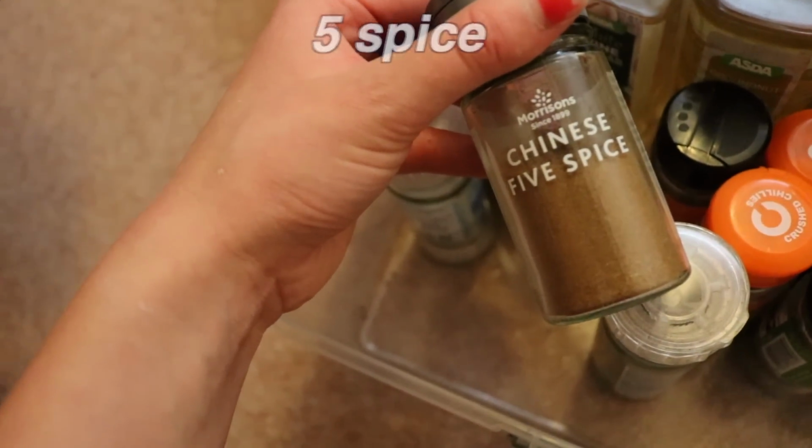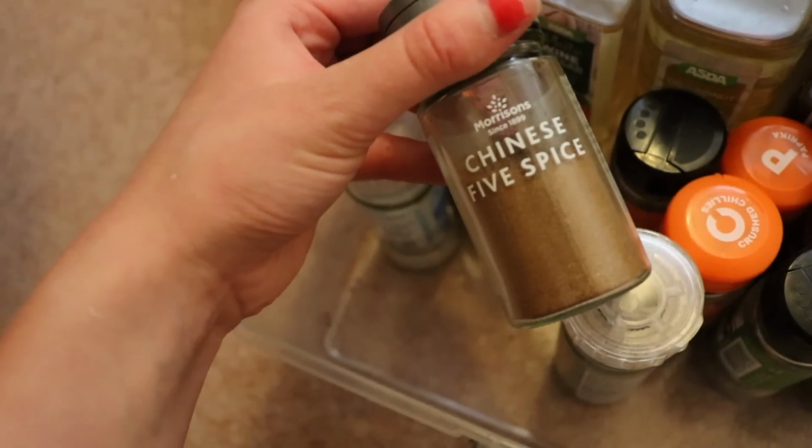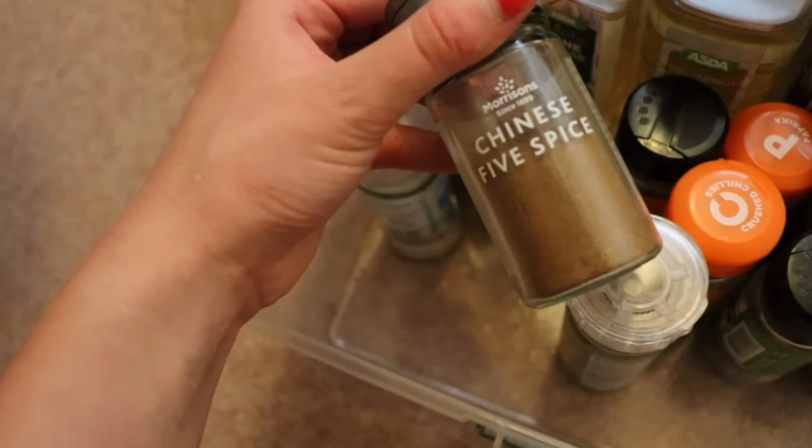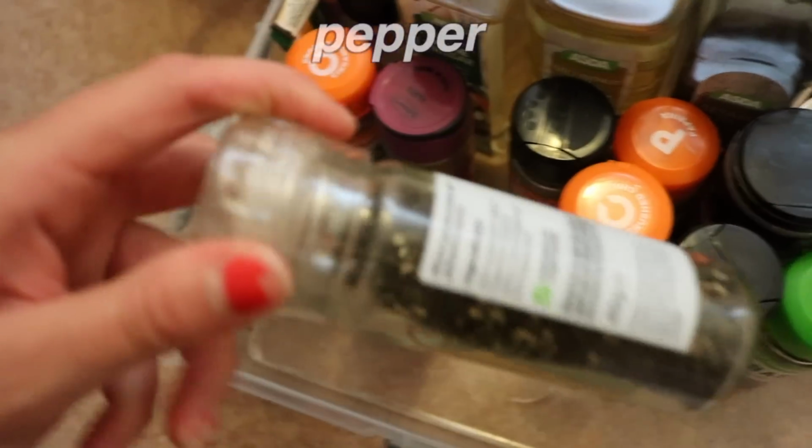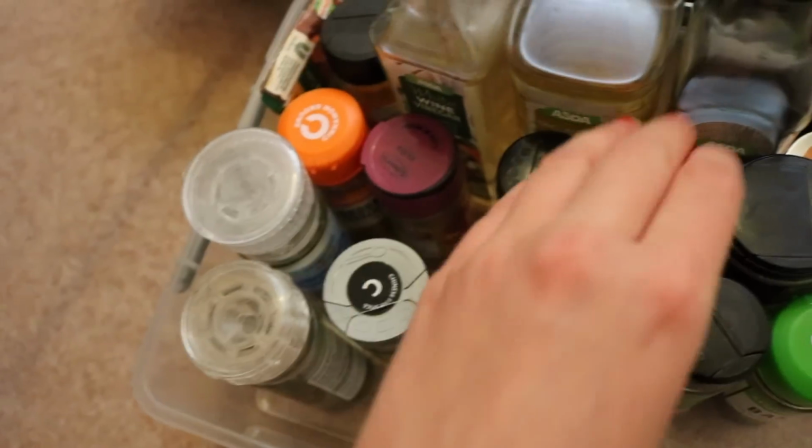Like, every time I put this in my meals, everyone's like, oh my god, Rhiannon, your food smells so good. It's literally just 5 spice. If you're ever making a stir fry or anything remotely Asian, just put some of this in, and honestly it transforms it. Pepper, once again, a staple. Don't seem to have used loads of it, but definitely get some pepper.